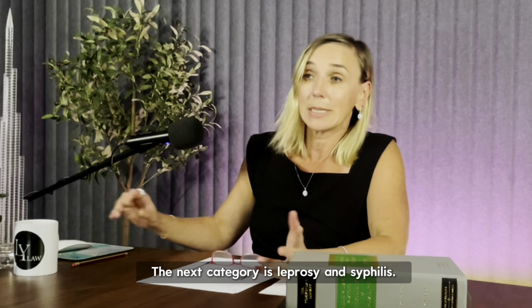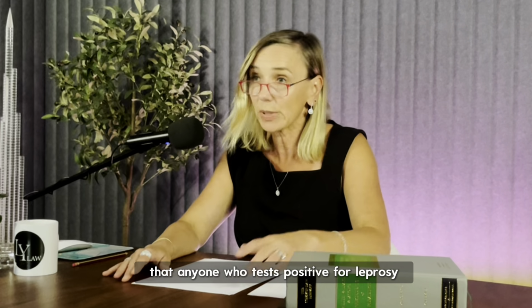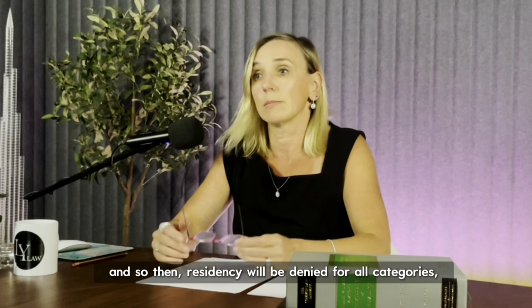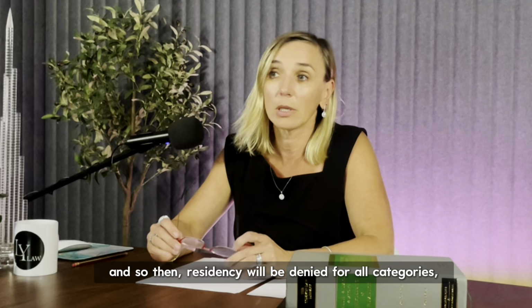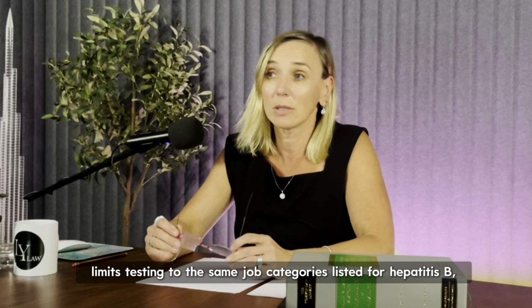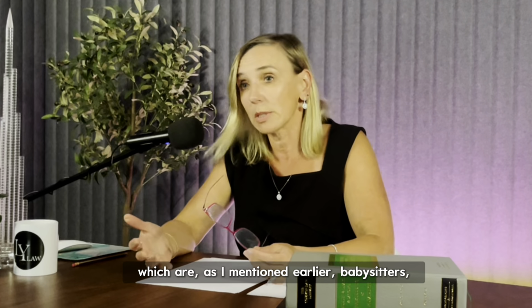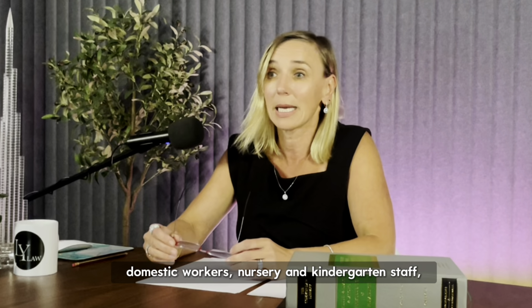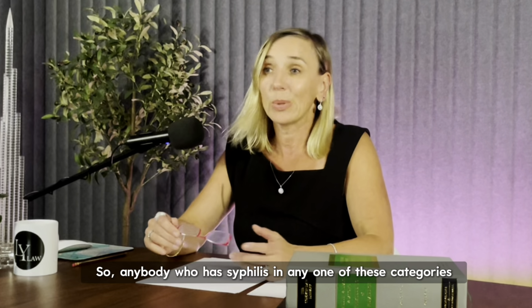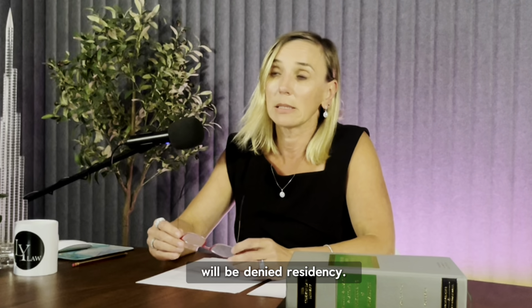The next category is leprosy and syphilis. Under Article 2.4, anyone who tests positive for leprosy is immediately deemed unfit, and the residency will be denied for all categories, no exceptions. As for syphilis, Article 3 limits testing to the same job categories listed for hepatitis B, which are, as I mentioned earlier, babysitters, domestic workers, nursery and kindergarten staff, salon and health club workers, and also other types of medical professionals. So anybody who has syphilis in any one of these categories will be denied residency.